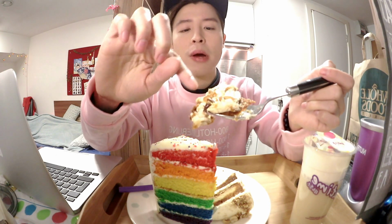Oh my god, look. In between the cake layers, there's frosting obviously, but they put little pretzel pieces in there with peanuts. But surprisingly, it's not too rich. It tastes quite grown up.